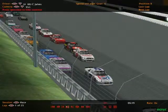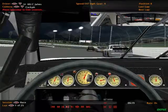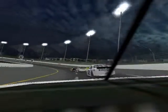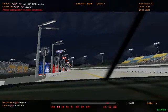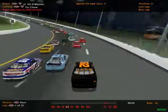As it literally became 4 wide in that situation as well. That's interesting to point out. Let's take a look. We saw a lot of the nighttime sky, and that's not what you want to see when you're driving one of these things. Let's take a look at it as well on Billy Wheeler's onboard.